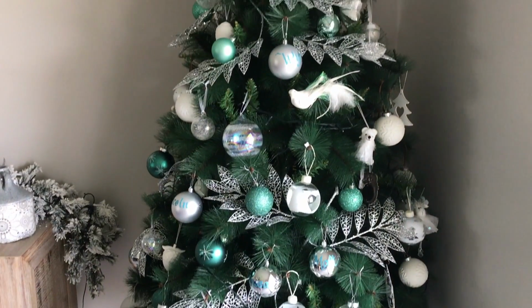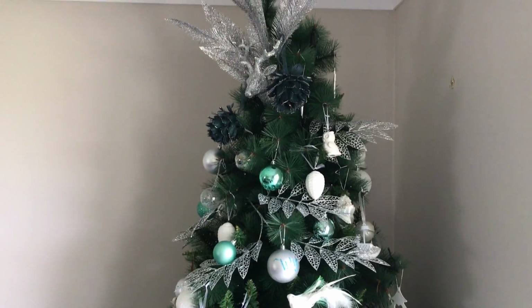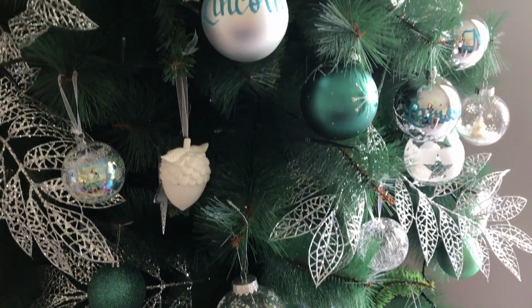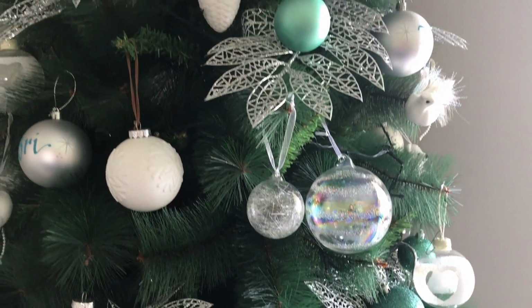And I can see that on your tree you've used our rainbow balls, the balls that have the iridescent effect through them, so they have a bit of blue and green in them, don't they? And when the light hits it, when you put the Christmas lights on, the colours just come up lovely.